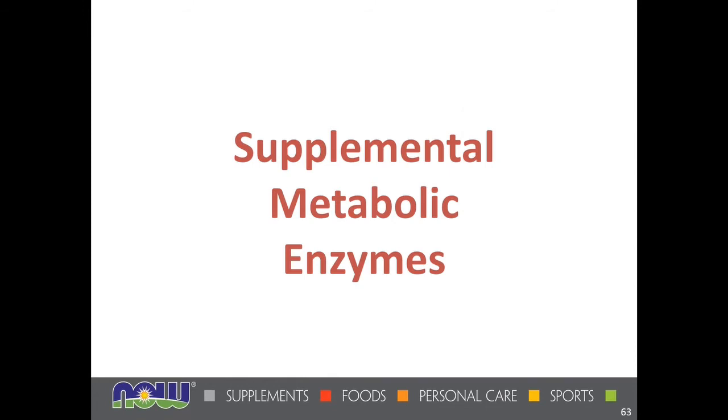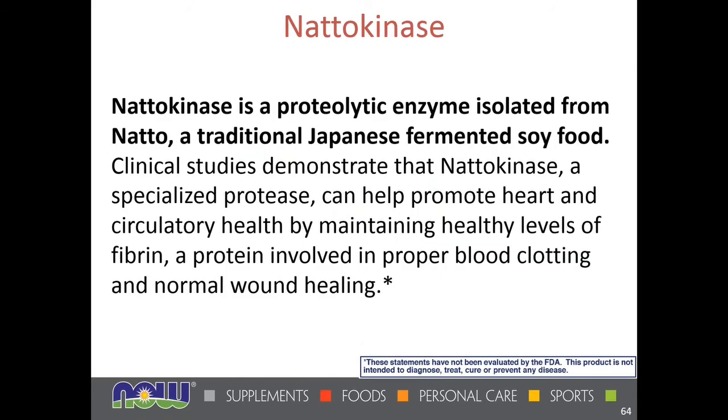Now we're going to talk about metabolic enzyme supplements. Nattokinase, a proteolytic enzyme from natto, which is a fermented soy food. Clinical studies demonstrate that it is a specialized protease that can help promote heart and circulatory health by maintaining healthy levels of fibrin, which is a type of protein involved in proper blood clotting and normal wound healing. Fibrin is important when we cut our skin, and we want our blood to clot so we don't bleed out. It's an important process, but excess fibrin can be an issue inside our system.